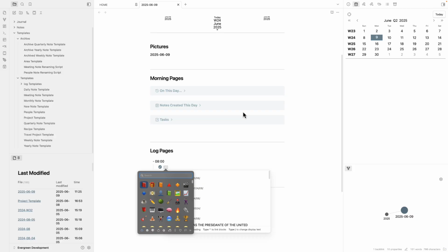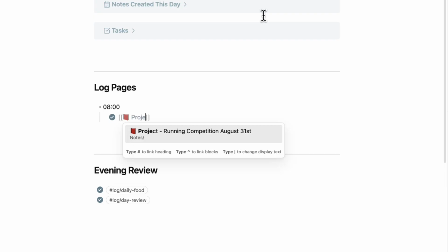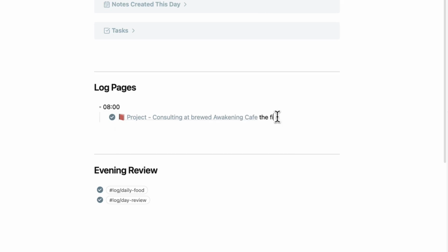So we create a new project, and I like to use icons in order to make it a little bit more visually clear as to what this note is about. So typically the main project would be red for me, sub-projects would be green, and meetings or work sessions will be orange. So I choose the red book, but you can choose whatever icon you deem fit. And we'll say this is a project, and we'll call it Consulting at Brewed Awakening Cafe. And we say that this is the first day on the job.